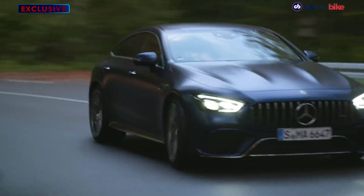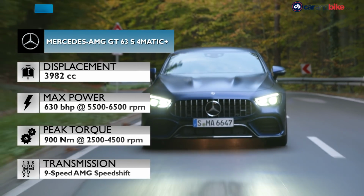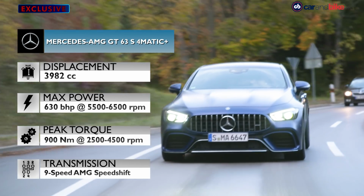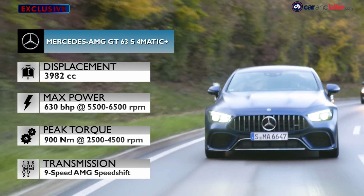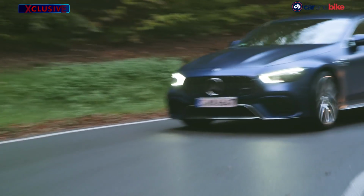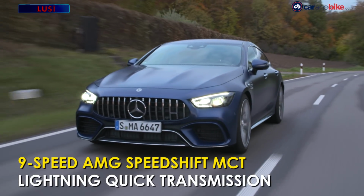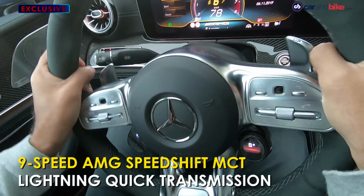Let's run through the numbers formally now, shall we? If the power output did not make you sit up, that massive amount of torque flowing through with peak torque kicking in at just 2500 RPM certainly will. The 9-speed gearbox is the AMG SPEEDSHIFT MCT 9G. It is particularly tuned for high action and sporty driving, so the changes are quick indeed. It can easily adapt to smoother changes for cruising or slower city traffic too.